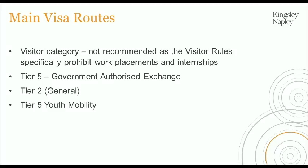We should also look at Tier 2 General. This is the main route UK companies use to bring skilled labour to the UK. However, the category is for long-term assignments and ultimately leads to settlement in the UK. Under this route, the company must advertise the role for 28 days to the resident labour market, and only if they can justify that they cannot find a suitable settled worker, UK or European national, would they be able to offer the role to the intern. For this reason, the visa process can take 2 to 3 months and is almost always not appropriate for an intern.